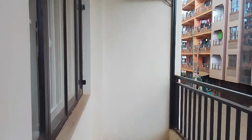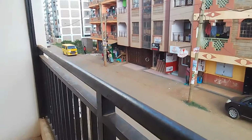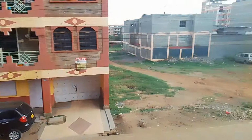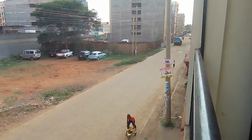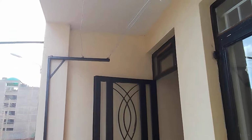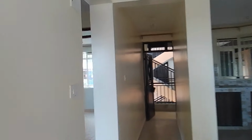Very nice. And also you can hang your clothes. You have a clothesline. Again, this apartment is within a very controlled environment because it looks like a nest. That gives you the kind of privacy feeling that you would want for your home. Though it's an apartment, you get to understand what I'm saying.